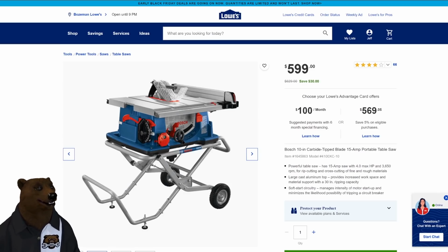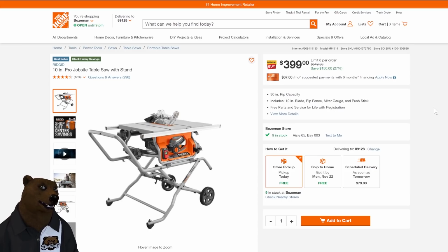All right, the Bosch. Bosch is a decent saw. They've been making these kind of job sites. This is a full-size job site table, not a compact, with the stand, but you're paying $600. You're getting all of $30 off on that. Boy, that's exciting.